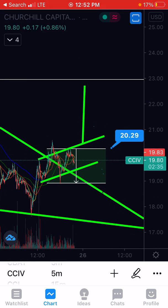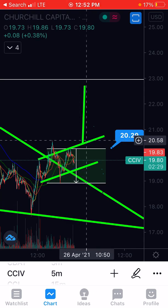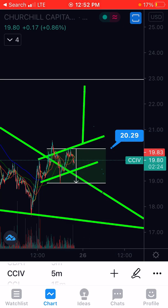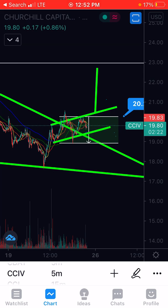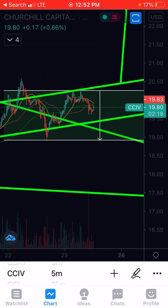So is that what we're going to do? It's very possible, but in order to get that confirmation, we really need to find some support on this 2070 area here. So yeah, that's all I got for you guys. Hopefully you enjoy that. This is the 5 minute right here, so take that with a grain of salt.